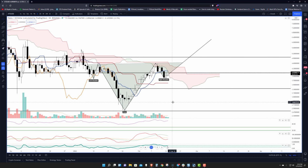But other than that, downside risks should be limited to the 350 zone. Below that, you could see it retest the 2022 lows near that $2.50 range. But I'll update it as needed.